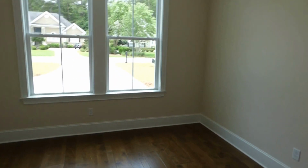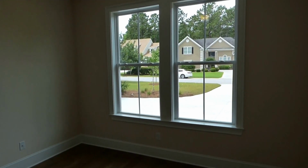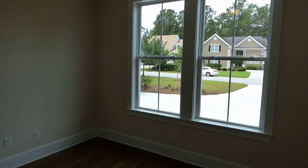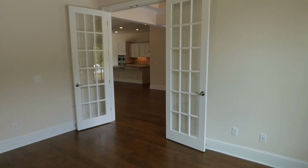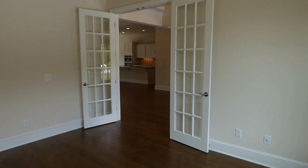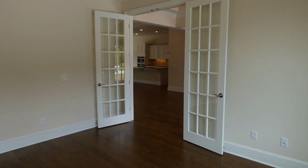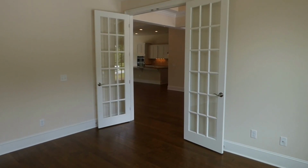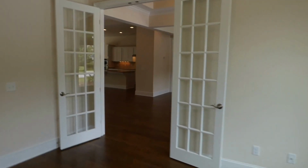And they were able to add this at the last minute. Now, one of the reasons that this is a true office, although of course it can be a library, a music room, it can be just a TV room, is because there's no closet in here and there's no bathroom right here. There's nearby, of course, but this is one of the hallmarks of a true home office.